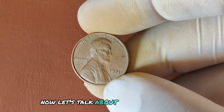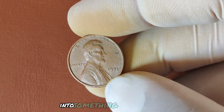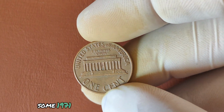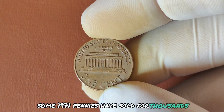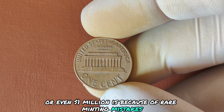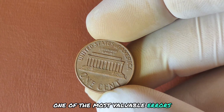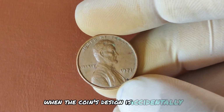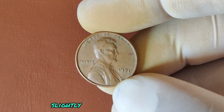Now, let's talk about what can turn an ordinary penny into something extraordinary: mint errors. One of the reasons some 1971 pennies have sold for thousands, or even $1 million, is because of rare minting mistakes. One of the most valuable errors is the double die variety. This happens when the coin's design is accidentally struck twice, slightly off alignment.